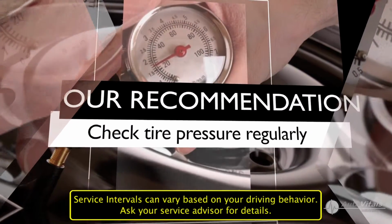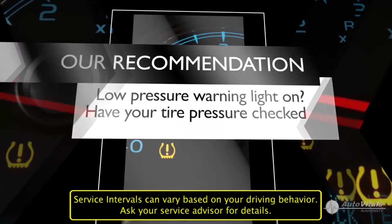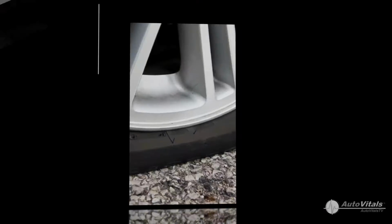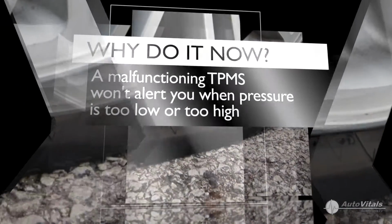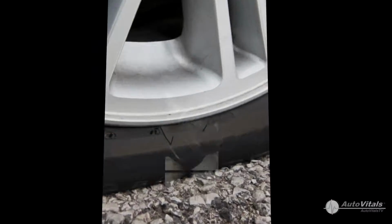When your tire pressure warning light comes on, this means that your tire pressure has dropped 25% or more below the recommended level. If the warning light comes on when all tires are fully inflated, or the opposite, tire pressure is low and the light doesn't come on, your TPMS could be malfunctioning.